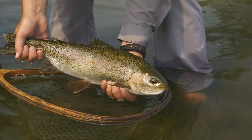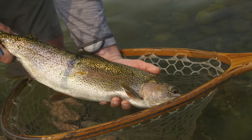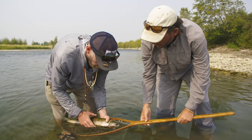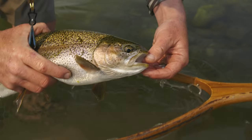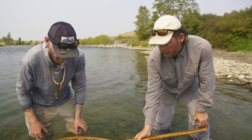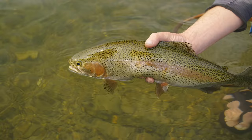So this is a hybrid cutbo. You can tell that by a couple things. First of all, they'll often have a little blotch on their belly, like this big girl's got a little yellow dot right here. The other way you can tell is if you push on their tongue a little, they'll have a little red, hot orange in there. You see that? Yeah. All right, man, let's let her go. What a fish. What a fish, huh? Look at that thing. All right, here you go, girl. There we go, okay.